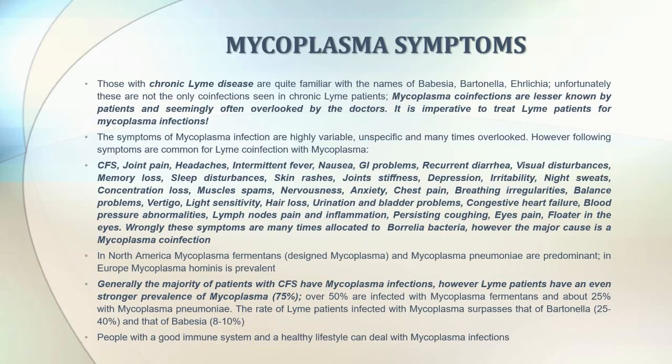The rate of Lyme patients that are infected with Mycoplasma surpasses by far that of Bartonella, which is only at about 25 to 40%, and that of Babesia, which is at only 8 to 10%. And the good news is that people with a good immune system and a healthy lifestyle can deal with the Mycoplasma infections quite well, as long as they, of course, support their system so that it can work properly.